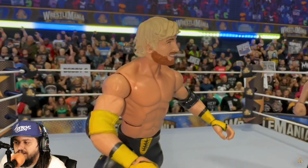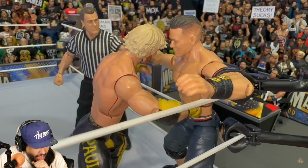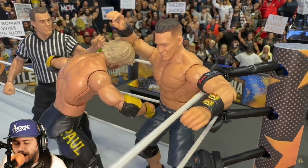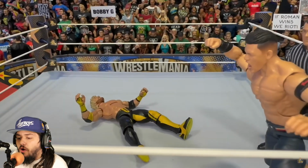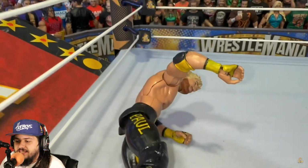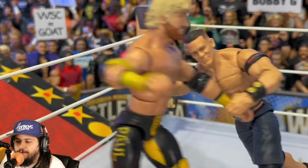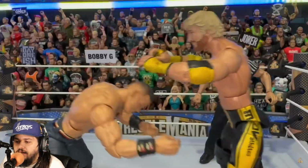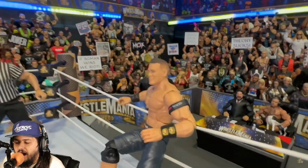Oh, Logan Paul backing him in the corner, peppering him with the strikes right now. Remember, this is a guy that has boxed Floyd Mayweather, man. But it don't matter. John Cena dropped that ass. This is professional wrestling, baby. Oh, you want to fight a boxer? Go get the Muhammad Ali San Diego Comic-Con exclusive. Oh, what a backdrop there from Cena.